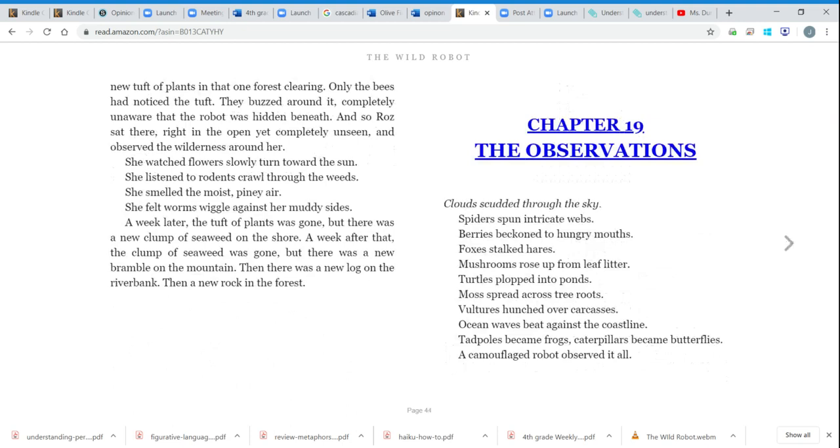A week later, the tuft of plants was gone. But there was a new clump of seaweed on the shore. A week after that, the clump of seaweed was gone. But there was a new bramble on the mountain. Then there was a new log on the riverbank. Then a new rock in the forest.